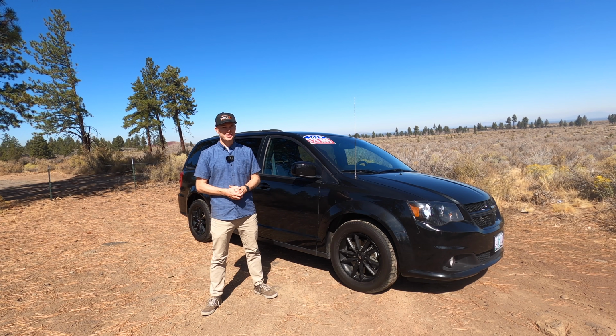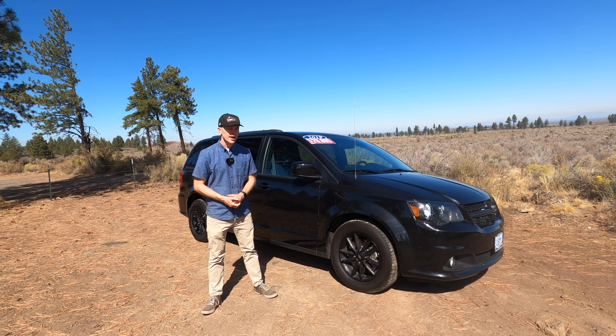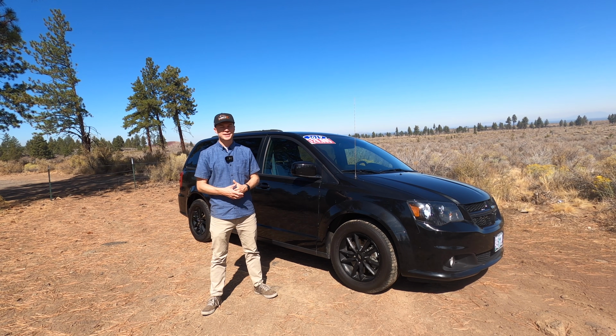Handling in the Caravan is another story. It's definitely not going to be the most fun vehicle to drive on those really windy roads, especially if you're sitting in the back seat. I know from experience growing up with our 1995 Caravan, obviously these newer ones have improved in terms of the overall ride quality, and this being the GT model has a slightly stiffer suspension, which is going to be better in those situations, but it's definitely a pretty soft suspension even on the GT. The advantage to that, of course, is on the really bumpy roads, it's going to absorb a lot of those imperfections.